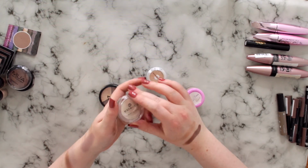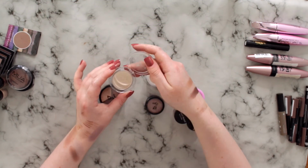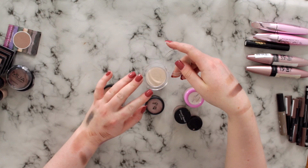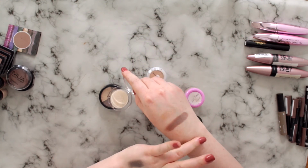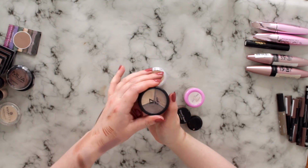I've also got this Essence single eyeshadow in the shade 19, which is absolutely beautiful. I really like this shade. This is another one that could double up as a highlighter if you've got a warm undertone, or just a really pearly champagne kind of highlight colour. Yeah, that's really nice. That's not going anywhere. I've had this one for a while.